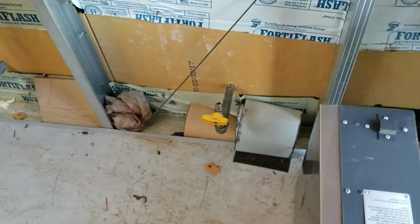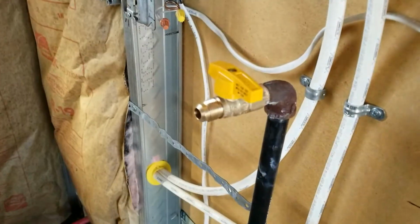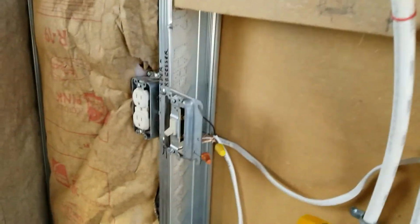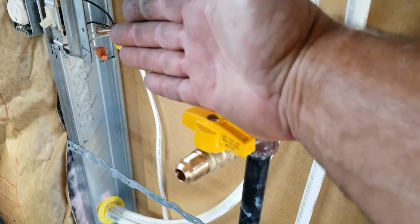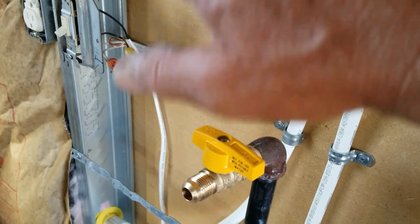Anyway, here's my propane lines coming in. That one down there will be for this wall heater, and this one over here will be for the tankless water heater. And you can see I've got the two connectors pretty close here. I want to maybe put another elbow on here and go off this way so that I can keep the flex close to the wall, so it won't be something that I'll be banging into.